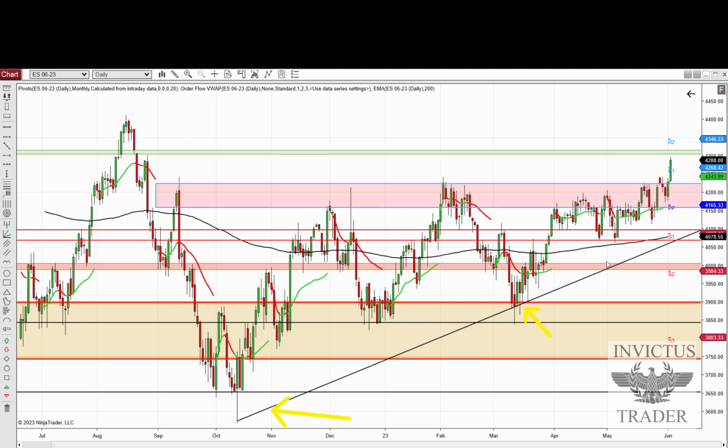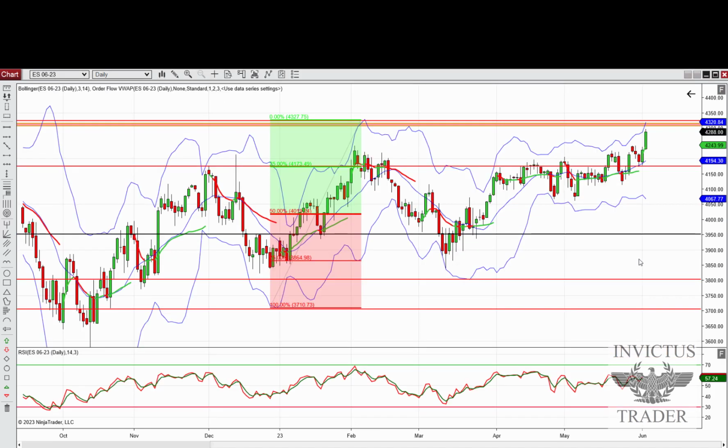The 200 EMA has been a strong resistance level as well. So moving forward, if sellers do take control, I'll be looking for the rising support line to be taken out. As we look at the daily chart on the candlestick again, I like to incorporate the Bollinger Bands as well. The Bollinger Bands are now expanding, so that indicates to me bullish momentum and continuation to the buy side.